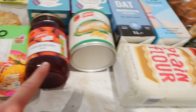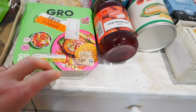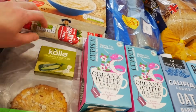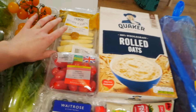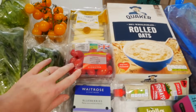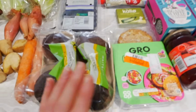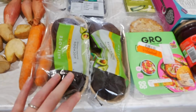I've got some sweet corn, strawberry jam, some of these veggie burgers, some vegan stock, tomato puree, more oats, sweet baby corn, tomatoes, blueberries, they'll go in the freezer for smoothies. Avocados, 2 avocados, which are expensive, so that's always a win.